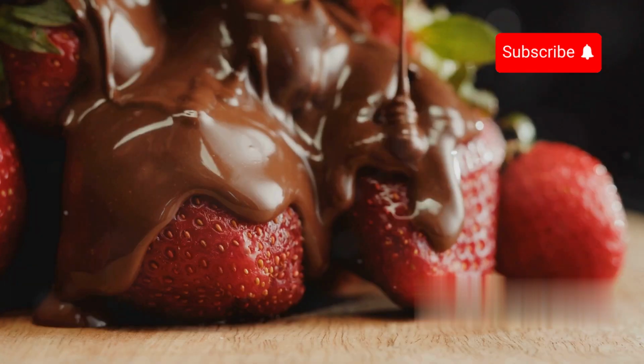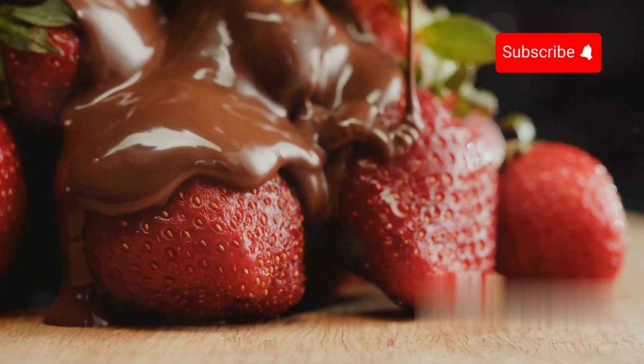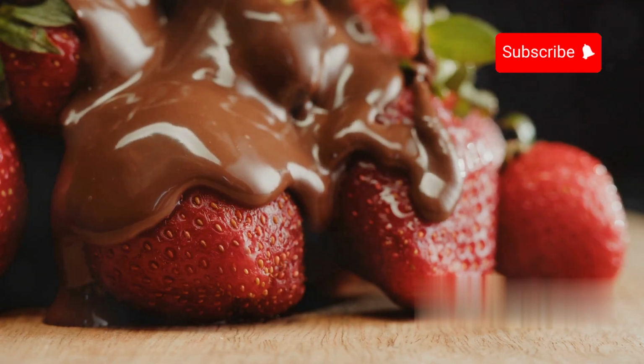If you love chocolate-coated strawberries, isn't it a whole another vibe? I bet you will love to have these hassle-free chocolate-coated strawberries anytime, anywhere.